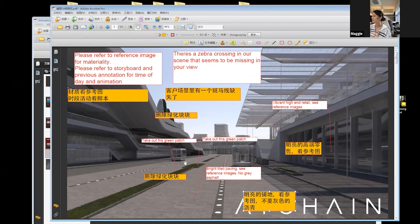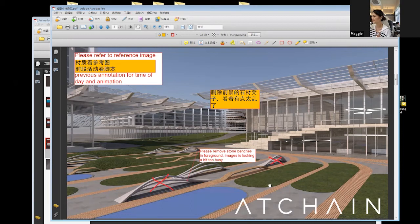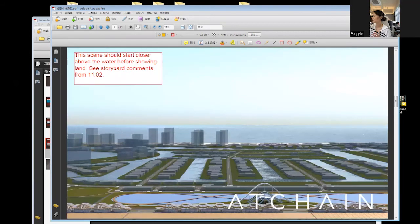And it's like, take out the green path here. And this is about the retail part. And the bright tiled paving, the reference image has no gray. And this is also about geometry. Okay, remove stone benches for foreground images, they're looking a bit too busy. And the bright tile paving, see reference image, no gray aspects. And this is about the flower path. So this is how a client will typically comment about the geometry-related elements.